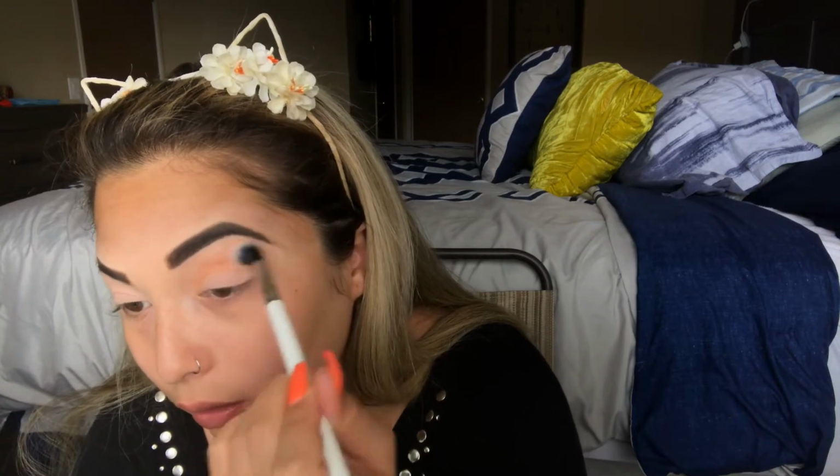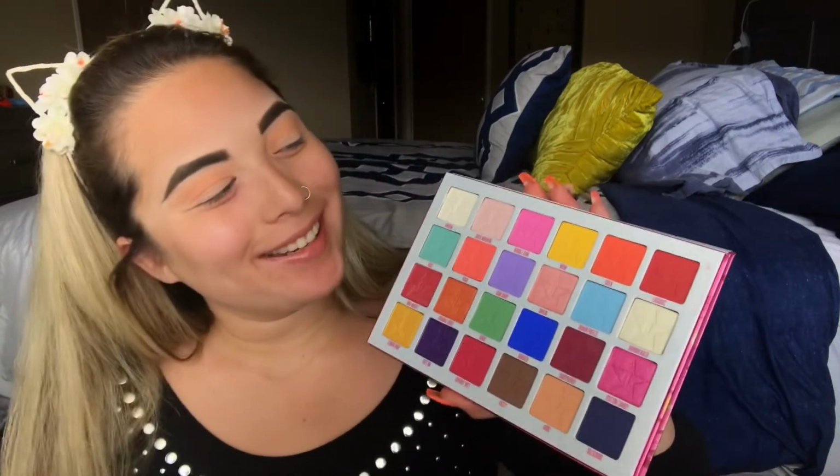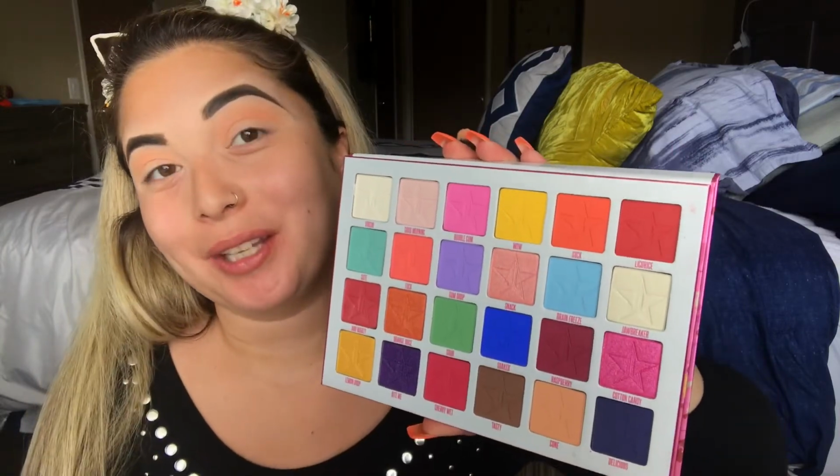It's like a peachy shade. I'm just gonna blend that to the crease. I'm loving how easy that is just blending out. Alright guys, the next shade we're gonna go into is this orangey shade called Suck. And I'm gonna go in with the same crease brush and kind of just do the same thing I just did. I just wanna enhance the color a little bit.